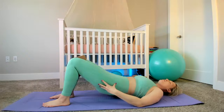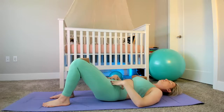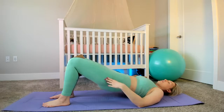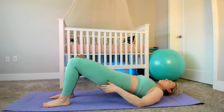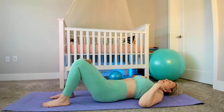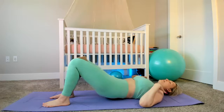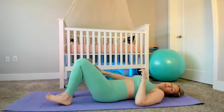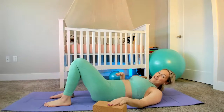So let's do about 5 more. Deep breath, and we have the breath work. And up, good, and down. Couple more. Squeeze those glutes, relax those shoulders, and up one more time, and down. Okay, so those ones are a great one to do on your own. Do a set of 10 of them every single day.